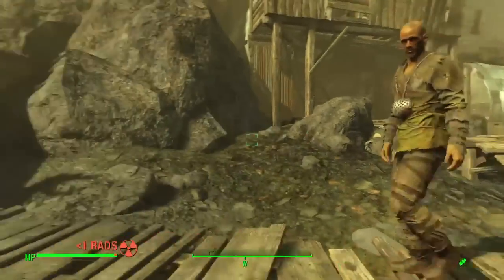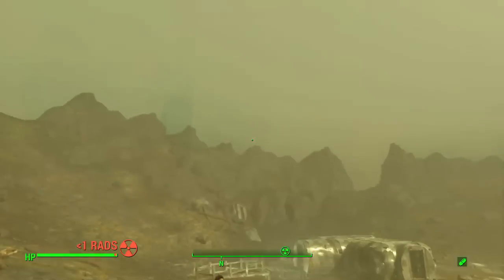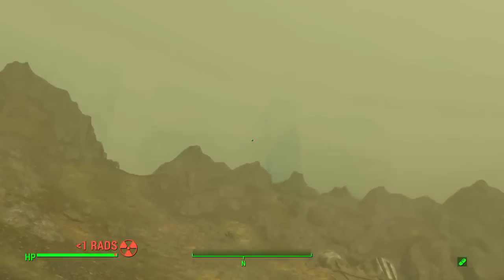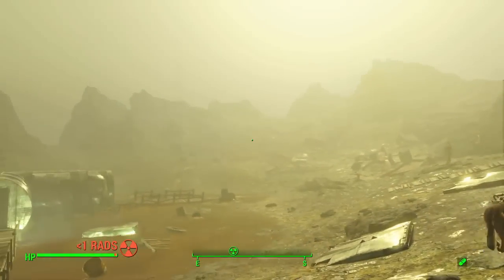But above the crater, there's this constant yellowish-greenish aura, and depending on where you are, this can be seen far across the Commonwealth. So, honestly, it's kind of like the Aurora Borealis. It's just a lot worse for all the birds.